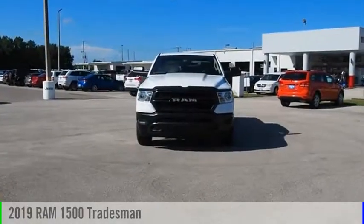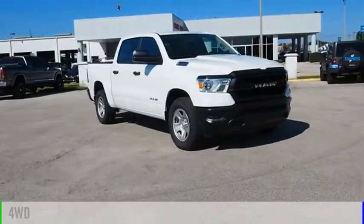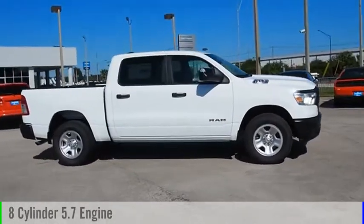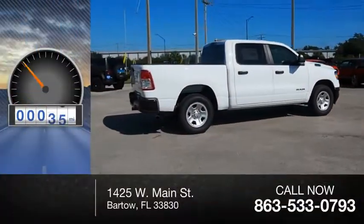Come test drive the 2019 1500. This vehicle is powered by a 4-wheel drive, 8-cylinder, 5.7-liter engine and comes with an 8-speed automatic transmission. This vehicle has less than 100 miles.